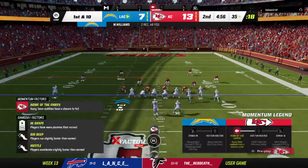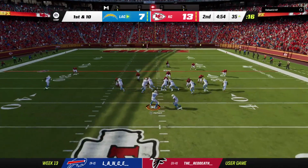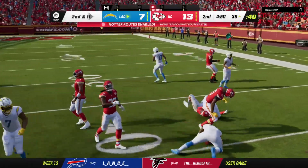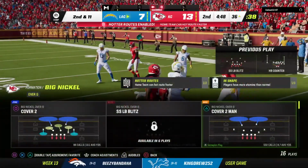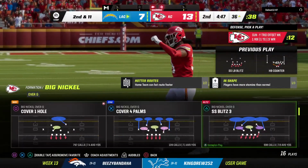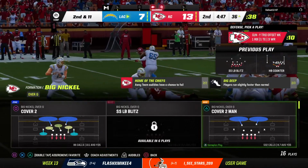Here's a 1st and 10 all the way down at the 35. This is a counter play. Ekeler. And that play went nowhere. Losing yardage. It'll be back at the 36. Officially, it's a 1-yard loss. That's going to bring up 2nd and 11.